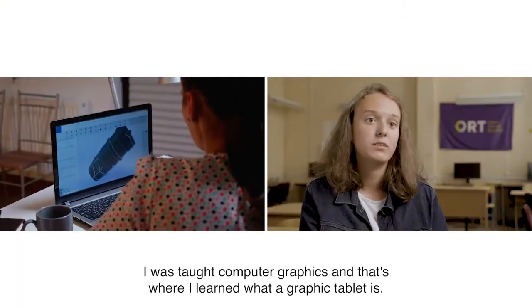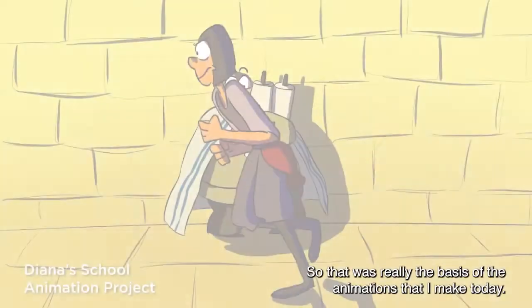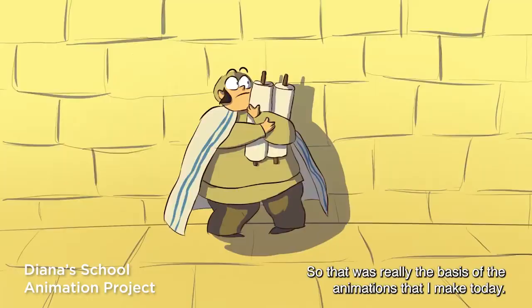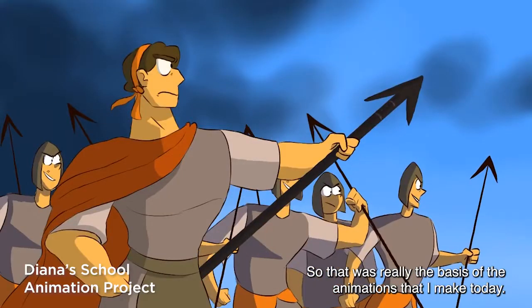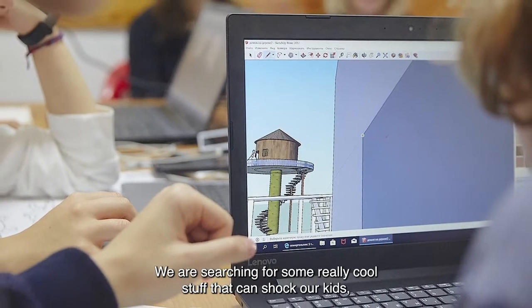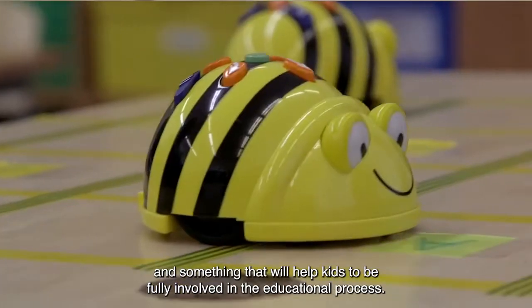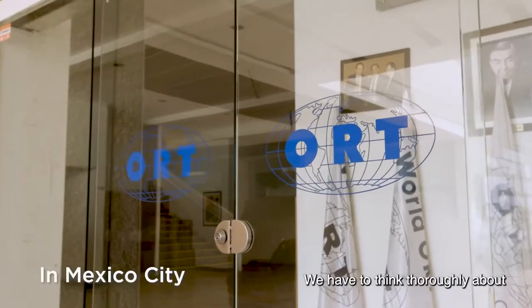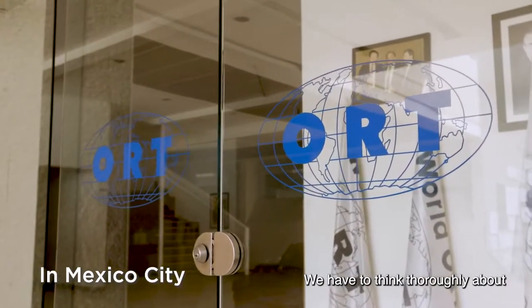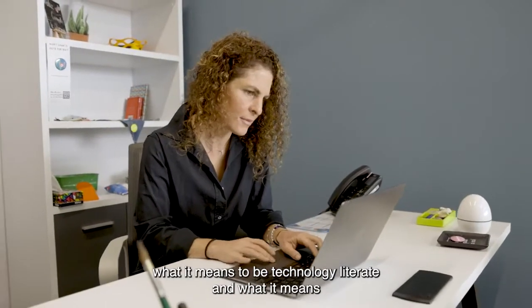I was taught computer graphics, and that's where I learned what a graphic tablet is. So that was really the basis of the animation that I make today. We are searching for some really cool stuff that can shock our kids and something that will help kids to be fully involved in the educational process. We have to think thoroughly about what it means to be technology literate and what it means to teach technology and science at school.